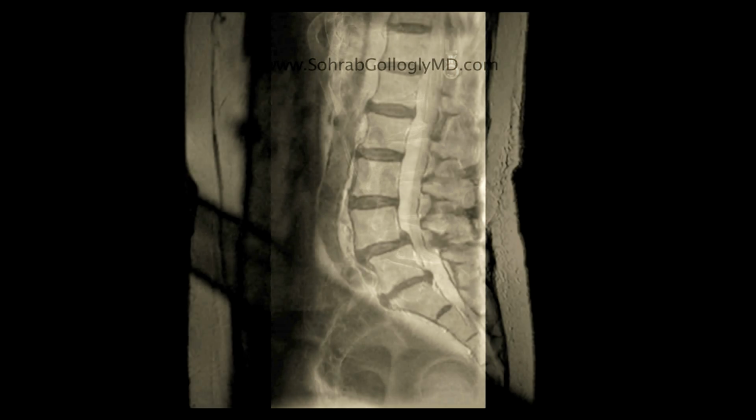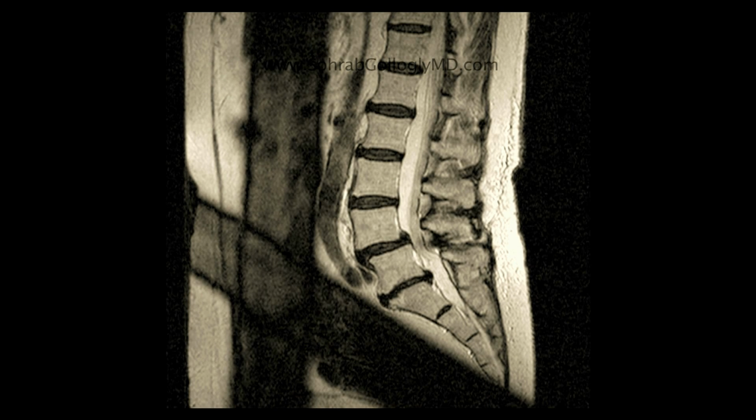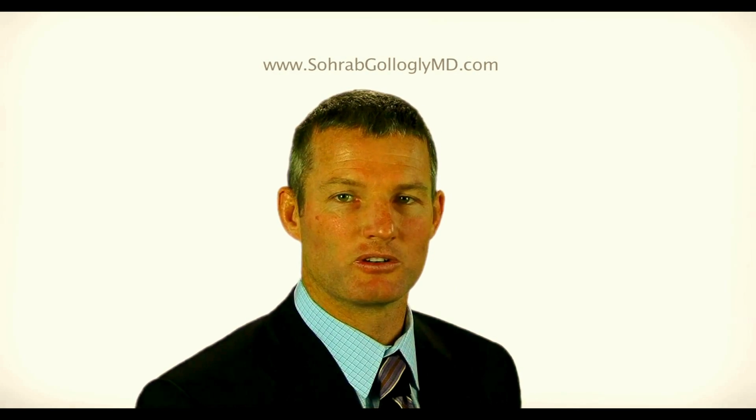This is an MRI scan that demonstrates that as this slip occurs, a broad-based disc bulge develops at the L4-5 level, and this narrows the space available for the spinal cord and the nerve roots as it traverses past this area of spondylolisthesis. On the axial image of the MRI scan, which is a slice through the abdomen and the lumbar spine, we notice that there is concentric narrowing around the spinal cord and the nerve roots, and the space available for the spinal cord and nerve roots has diminished significantly.